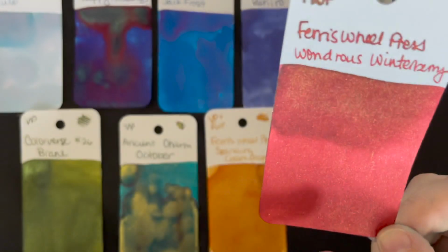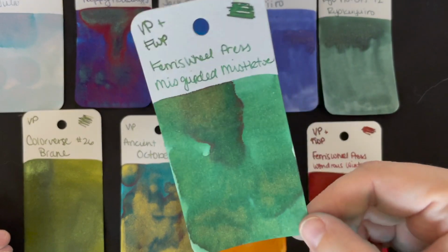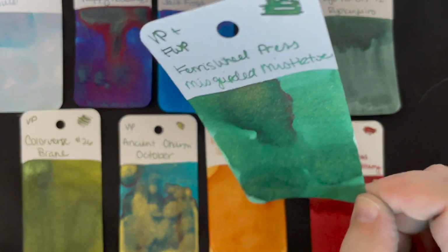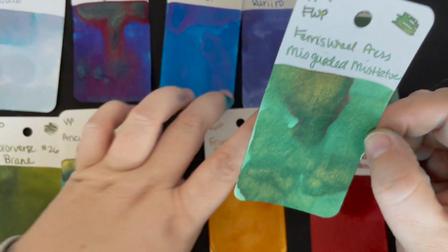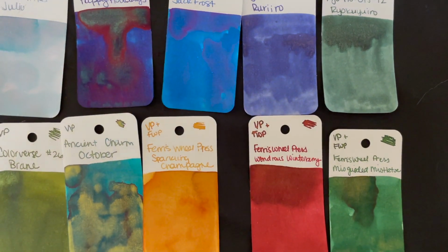And I think this base color is Candy Marsala. And then we have Misguided Mistletoe, which is still kind of drying. I think the base color is Peppermint Drop, maybe. Although I think my Peppermint Drop looks a little blue, so maybe it is a separate ink, I don't know. But yeah, so those are the shimmers that we have swatched today.